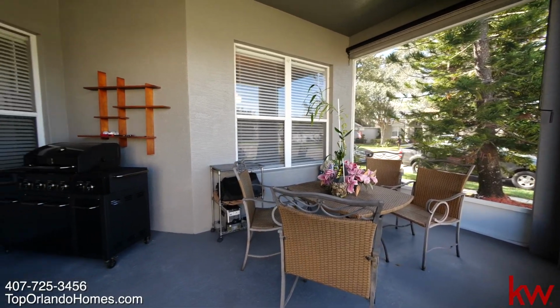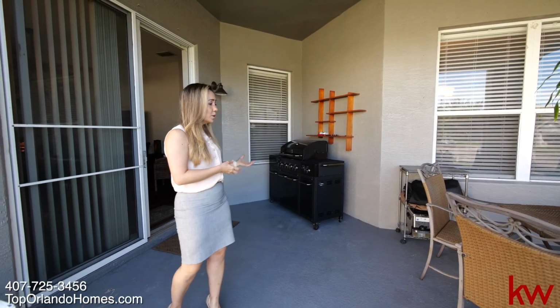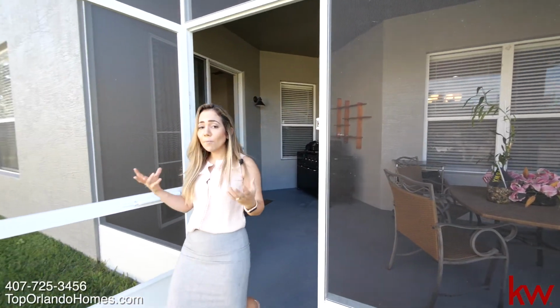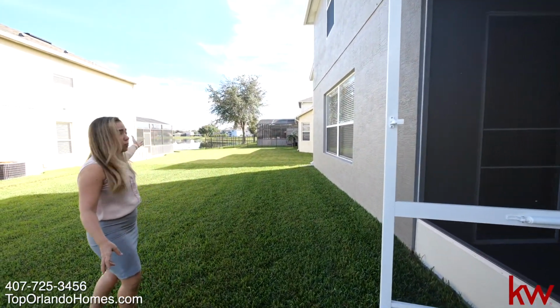As you can see, everything is screened. It's brand new. The solar shades stay with the house, and you have a large enough area to have a barbecue, entertain friends. And as we come this way, you will see how big this lot is. And this is really amazing. You can have a soccer field, a pool, whatever you want, with a water view.